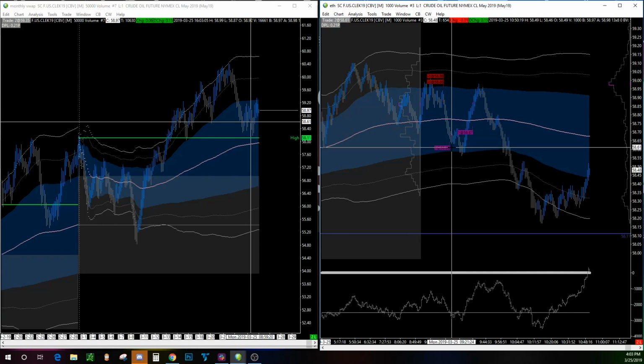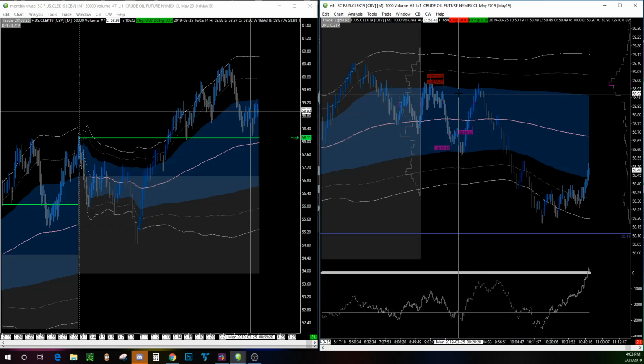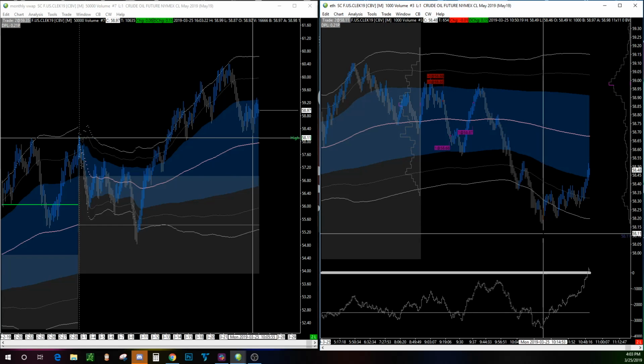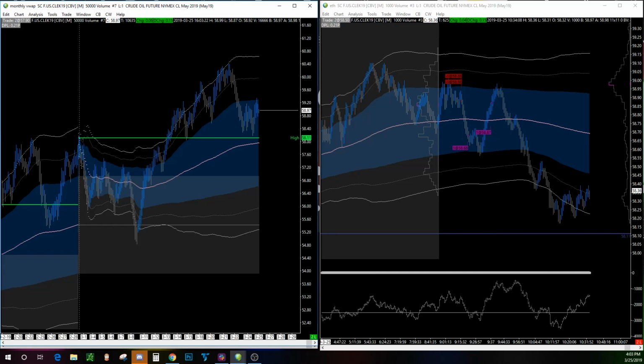And my target was 58.60, which was the other side of this blue shaded developing value, right? And then I had lower targets at 58.11, which is down here. If you look on the left side, that's monthly, that's the prior month's high, okay? So that was another level that I was looking for that kind of got tagged. But I didn't hold the trade long enough.